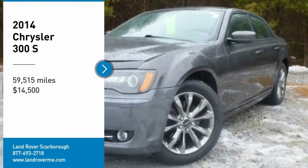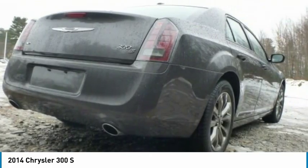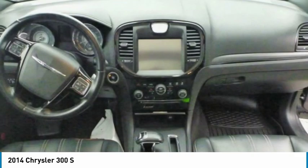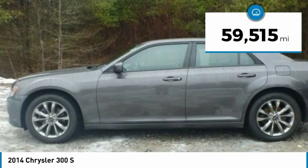We are pleased to show you the 2014 300. The Chrysler 300 combines sport and luxury in one unique and powerful package. If you're looking for elegance and performance, the 300 delivers and is priced below $15,000. This vehicle has less than 60,000 miles.